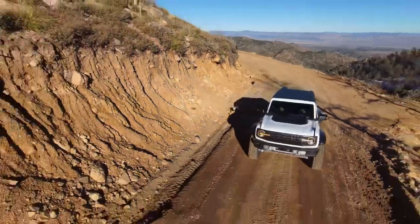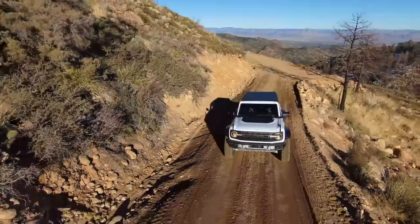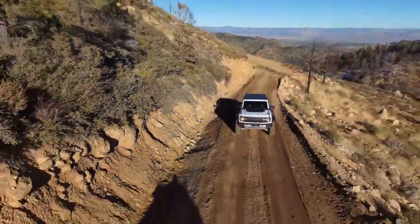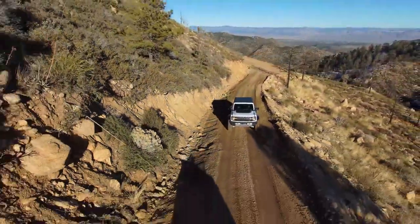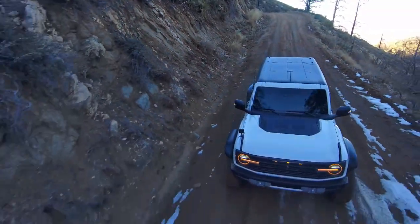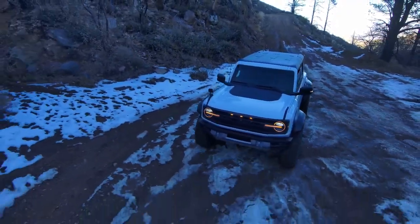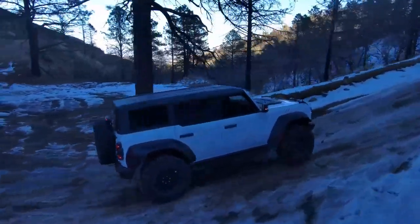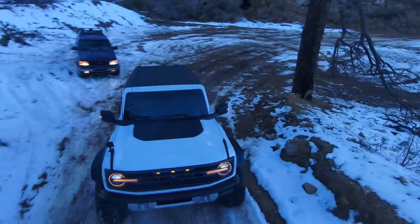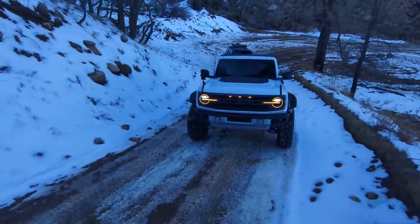So the Bronco Raptor and the F-150 Raptor, it was a blast trying to run them against each other and seeing what was faster. Seemed like the F-150 always got the jump on the Bronco, but it could have also been driver. Seemed like the driver was a little bit slower to get on the gas each time in the Bronco. But we do take this up to the Wallapai as we slightly did a little teaser earlier, and it was just awesome up there at high elevation in the snow and in the mud. So stay tuned for that.